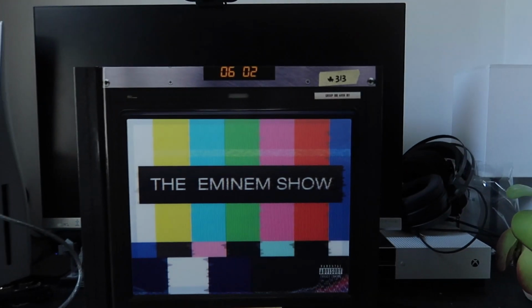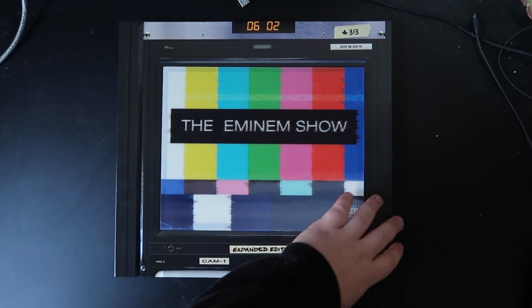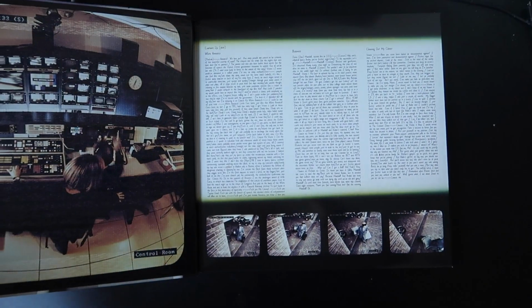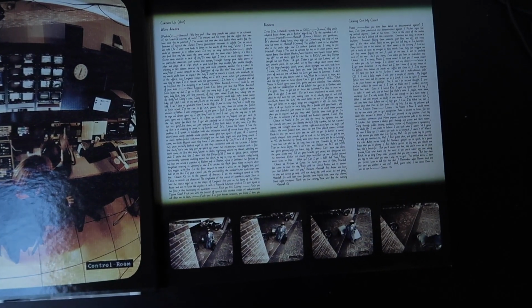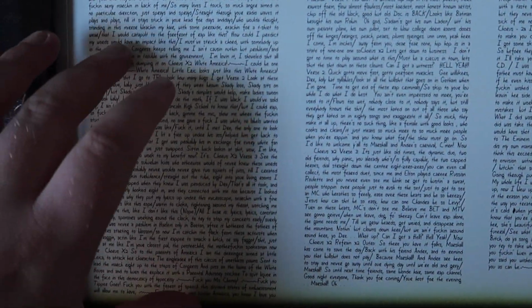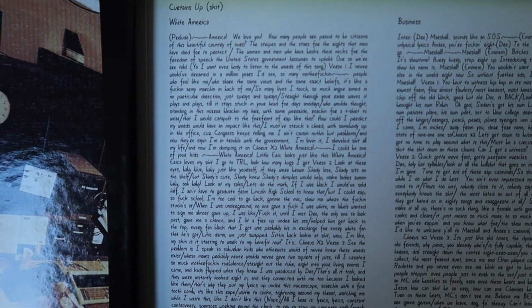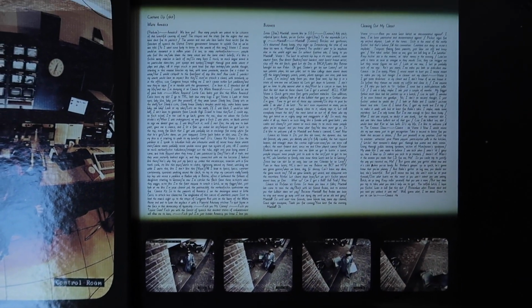I feel like I just butchered that title, but let's have a look in it, and we're going to need to go over here to fully appreciate it. Now I'm yet to actually open this, so this is a first reaction for me, but ooh, this is very nice. I thought this was just going to be credits, but if we look at White America for example, these are all the lyrics written down, and that is going to be an awesome addition to this.